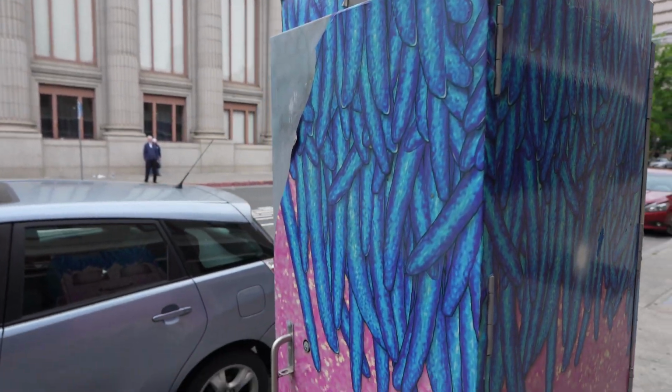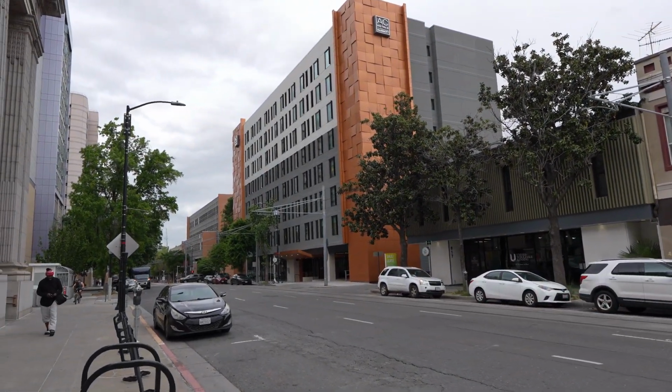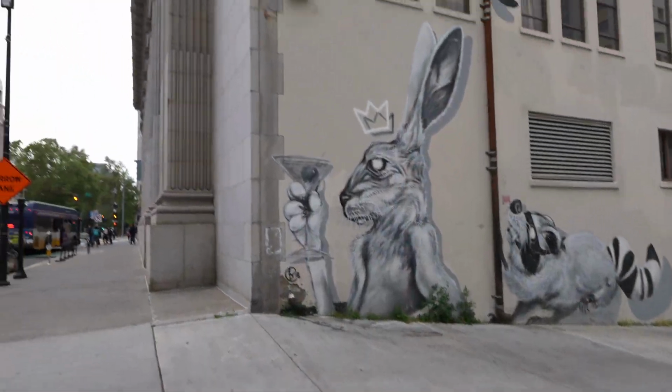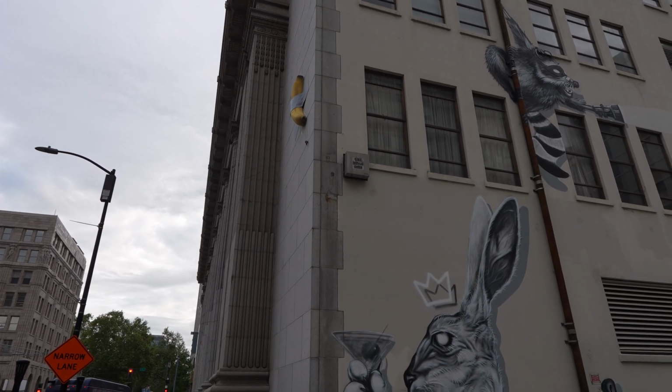CapitalBoxArt.com. It's pretty neat. Here's an outside shot of that AC hotel. So this display, that banana I was showing you earlier, there it is on the side of the building. So it's kind of like 3D coming off the building.